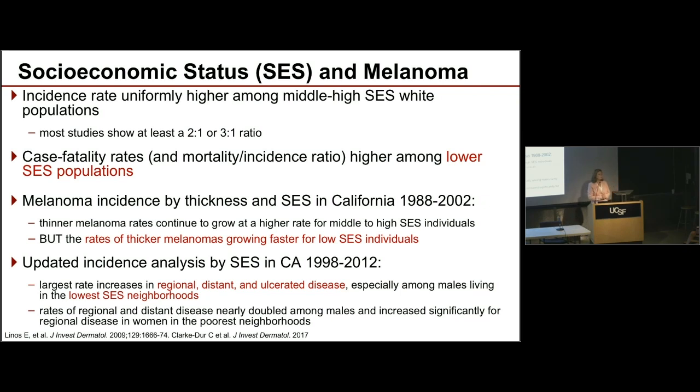We have done some studies with the Cancer Prevention Institute of California, which has been aligned with Stanford and is now aligned with UCSF, but we've really shown that the steepest rises in the thickest tumor incidence, so the steepest rises in the worst tumors, those with ulceration, regional nodal disease, or just thick primary tumors of the skin, are really in low SES individuals.